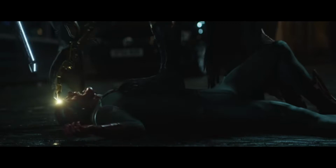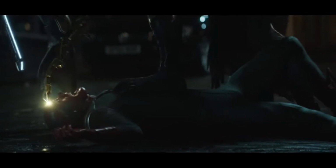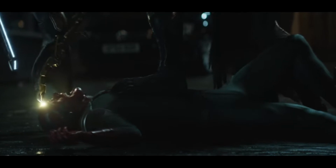I don't know. But we see Corvus Glaive and Proxima Midnight standing over the body of Vision, actually restraining him, which is insane, a guy that can go toe-to-toe with just about anybody. Corvus Glaive looks like he's jamming his weapon into Vision's forehead for the Mind Stone, of course, for Thanos. Next we see Thanos placing the Space Gem into the gauntlet with his four fingers, like that, like it's nothing.